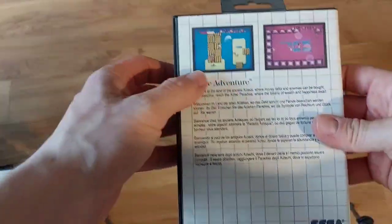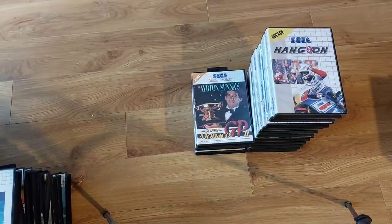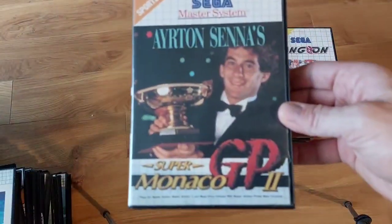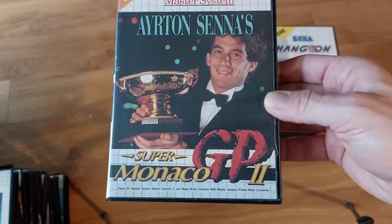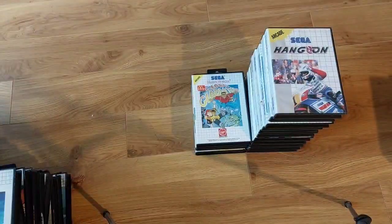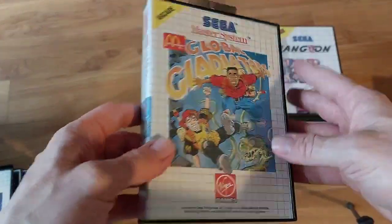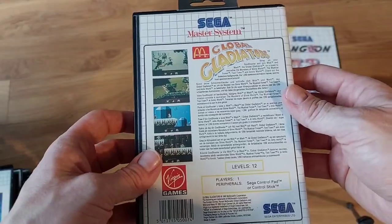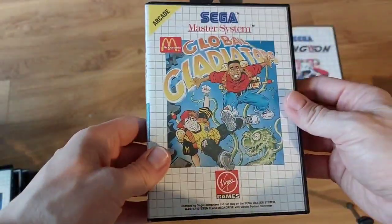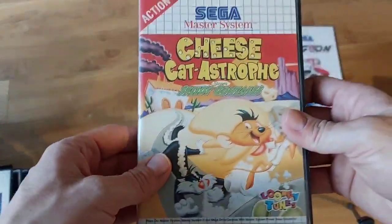Aztec Adventure, sort of Zelda-ish. At least that's kind of what I took away from it, though not quite as strong. Ayrton Senna Super Monaco GP2. Again, I actually quite like this. It's not everyone's cup of tea, but I enjoy it. Global Gladiators, some McDonald's branding. Yeah, like McDonald's fighting global pollution, given all of the waste, but kind of seems a bit hypocritical.